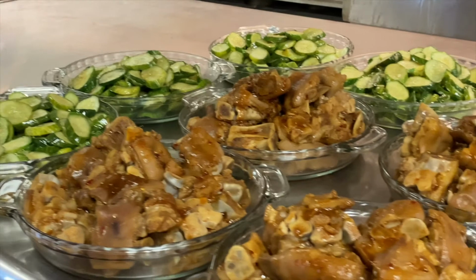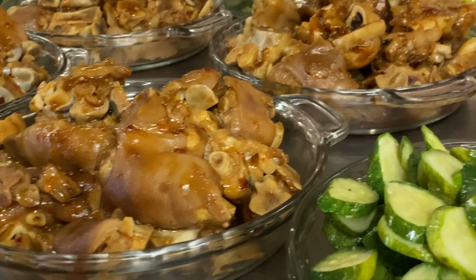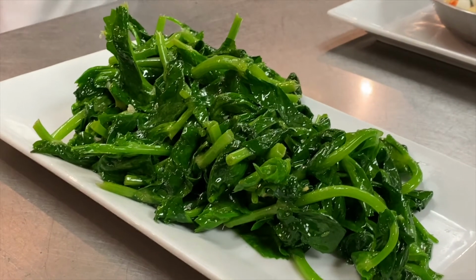When is your busiest time here? Busiest time, I would say 11 a.m. on a Sunday. 11 to 2 o'clock on a Sunday. And then the slowest? The slowest, probably weekday after 2 p.m. Even our lunch business on the weekdays is actually not bad. We can get a nice crowd in.